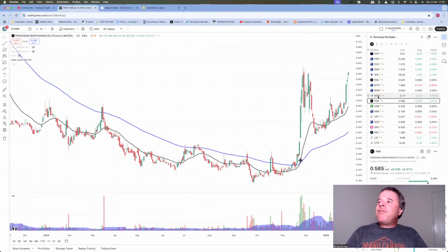Paradigm Biopharmaceuticals. This was an interesting one. Share price popped up in December, and the share price pulled back. And I saw a little bit of strength when the share price pulled back to about 36 cents. So I thought, this could be a buy the dip situation. So I took a position about 36, 37 cents, and share price currently is 58.5 cents. So again, no reason to even think about selling this position right now.